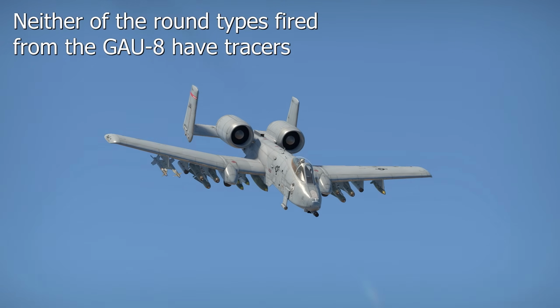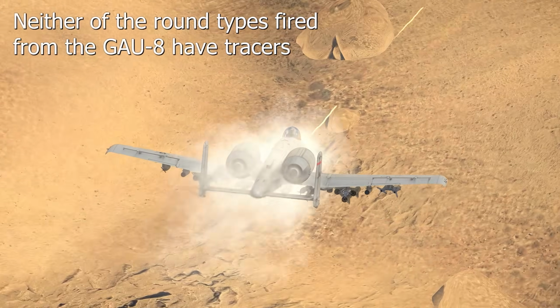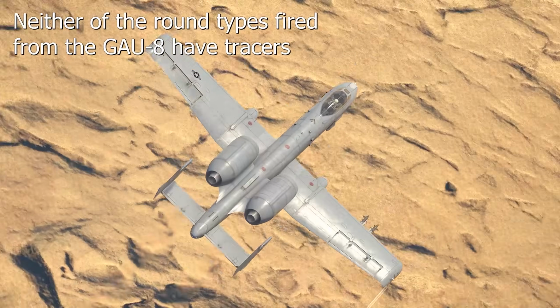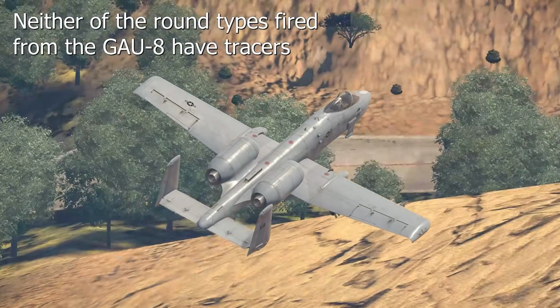Number 1. The GAU-8 Avenger gun on the A-10 Warthog fires PGU-13 high explosive incendiary and PGU-14 depleted uranium armor-piercing incendiary rounds. Neither of these round types have tracers.